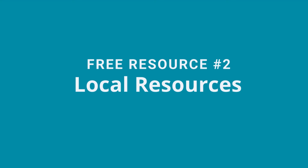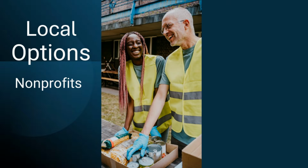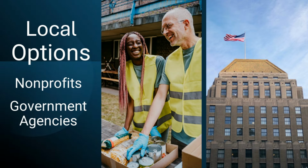Free resource number 2 is your local resource. And that can come in 2 ways: local nonprofits, local government agencies. Both of them probably have gotten those grants, either federal grants, state grants, other grants from private funders. They then have it available to serve you in your home repair needs. That might not mean cash to you. It might mean a free or low-cost service.